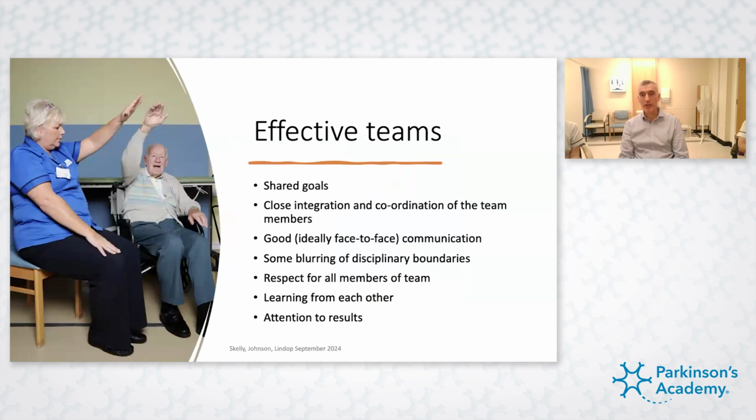So what makes a good team? Well, this is my opinion about what makes an effective team. I think in Parkinson's care, it's important to have a shared understanding of Parkinson's, and then to develop shared goals with the patient for their benefit. I think face-to-face communication with team members is really important, and I'll say a little bit more about that later. Respect for each team member is important as well, and we can learn from the skills of other disciplines. And of course, attention to results, not just to the process, is an important factor.